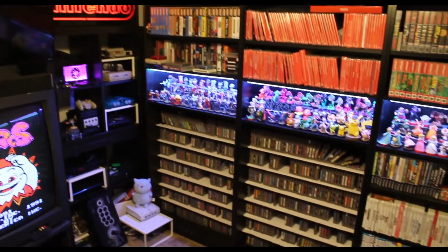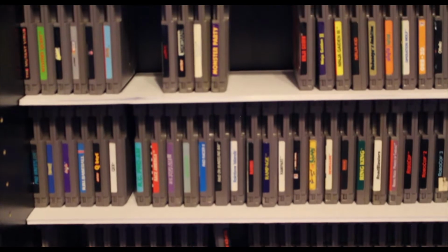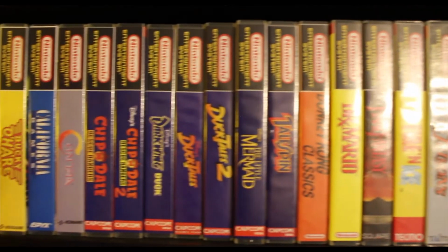I have 4 Billy bookcases for my game collection. Right now I have NES going across, and I'm using acid-free poster board. It fits 44 individual carts or 29 in game cases.